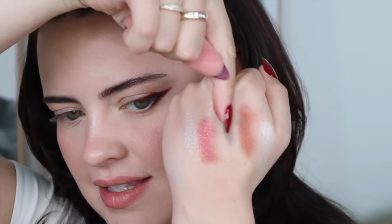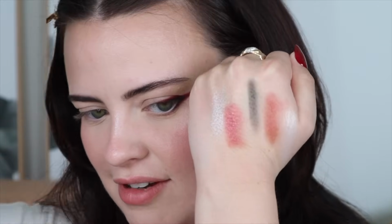But my fear is if I add the sparkly white shade, it might turn into Christmas, which I guess isn't like the worst thing ever. But I'm kind of living for the badass. Here are some of the shimmers swatched. This is still the swatch of the eyeliner, so ignore that one. They feel quite average, like they're nothing extraordinary, but I am impressed with that red shade. It did perform quite well.